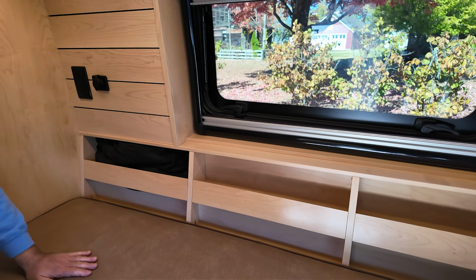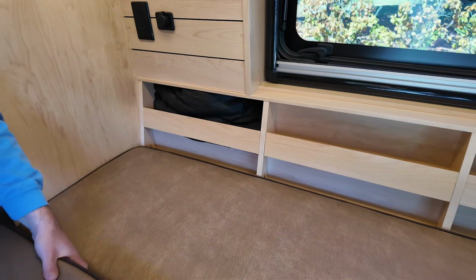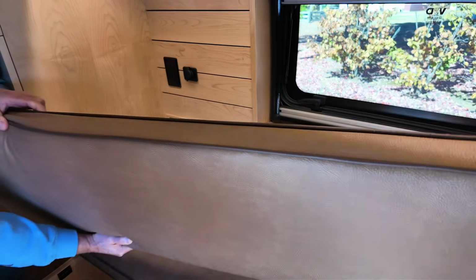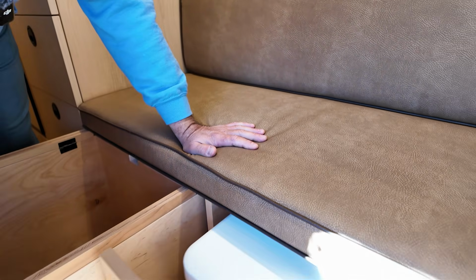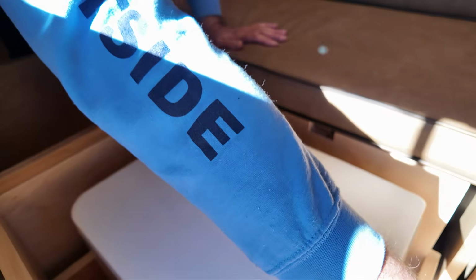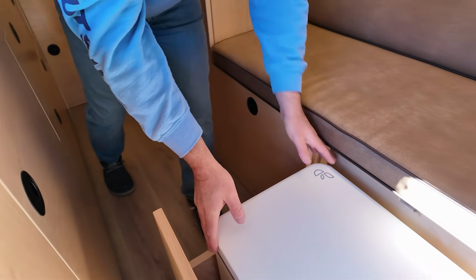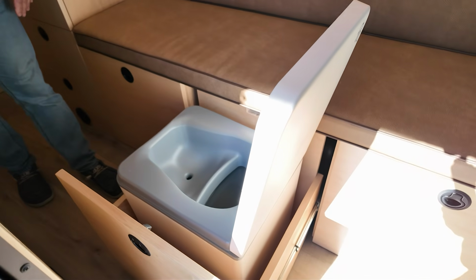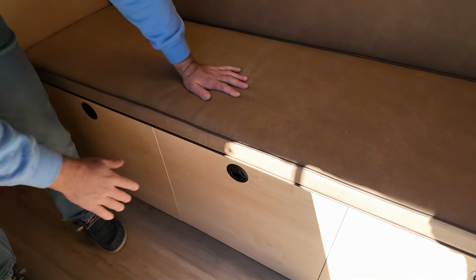These are just little storage areas. It's a French cleat, so when we put this back on, it just pops into place. Yeah, this is a nice marine fabric that we use, real soft, real easy. We go into here, you have your toilet, you can put these down. And that's a Trelino toilet. It fits under there nice, out of the way, all done.